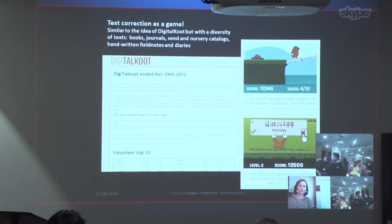The folks at the National Library of Finland had done this previously with OCR output from their newspaper collection through the Digital Coot game. But we felt like crowdsourcing through gaming had really been a very unexploited thing within US libraries, and we wanted to give it a try with lots of different types of text. So books and journals, horticultural seed and nursery catalogs, diaries, and field notes.